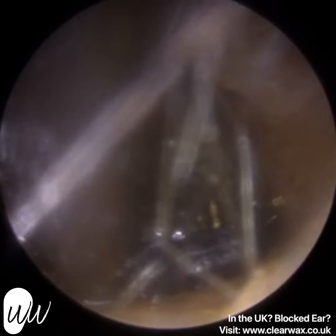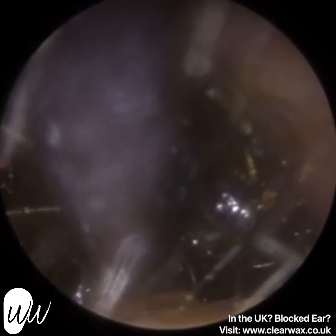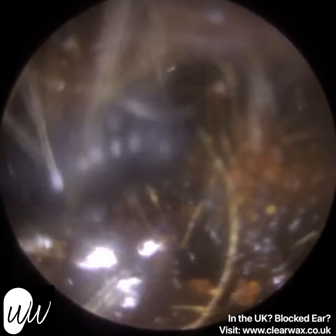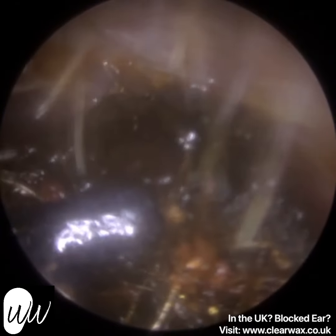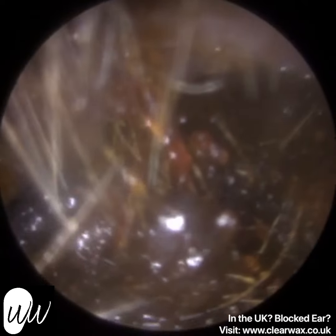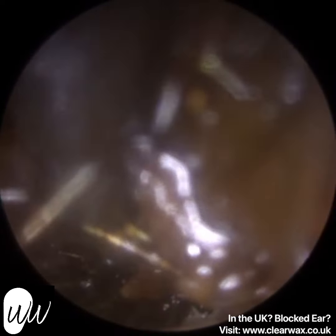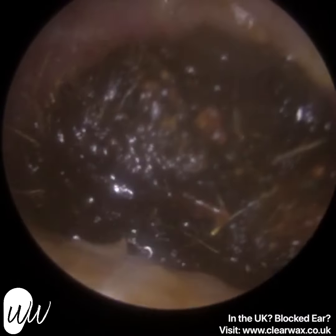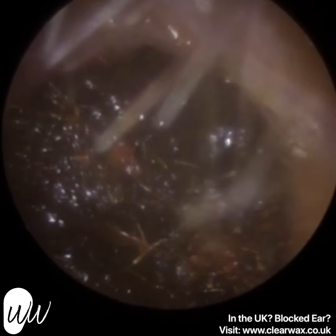And I'm just rotating this hook now anti-clockwise, trying to embed it, but it wasn't embedding. So the St. Bart's ear hook has got a tip that is quite rounded, it's not sharp. Now, there are other instruments like a Cawthorn hook, which is a bit sharper, and you might have got a bit more purchase there.